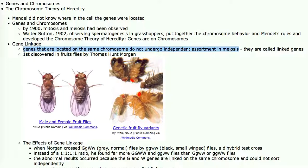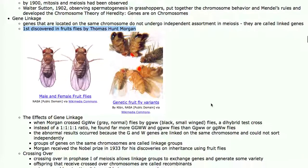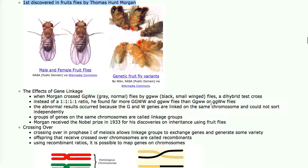So the study was on to try and figure out how cells get around genes being stuck together on the same chromosome. These genes being stuck together are called linked genes. Linked genes were first discovered in fruit flies by Thomas Hunt Morgan right after Walter Sutton observed meiosis in spermatogenesis of grasshoppers.